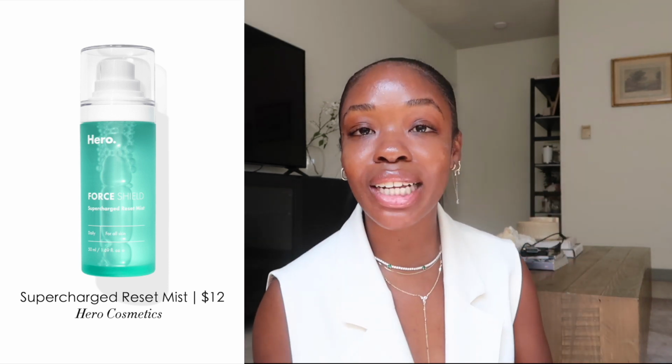So a few facial mists that I recommend are from Fourth Ray Beauty. They have a Do It Hydrating Mist, super hydrating, and it also protects from blue light. And Hero Cosmetics, one of my favorite skincare brands, makes products geared towards fighting acne. They have a Supercharged Reset Mist, just meant to purify pores, balance bacteria, and it's also really cool on contact.